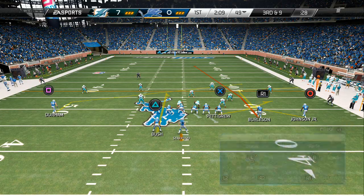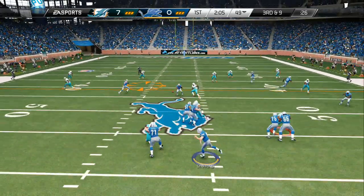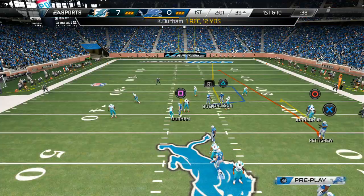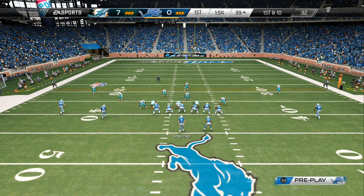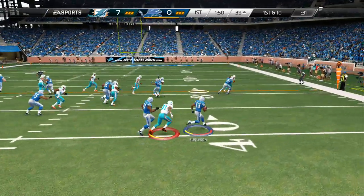Burleson's going to get set in the slot for this snap. Stafford's going to take the snap from the shotgun. The Lions get a first down. He'll be brought down, but not before picking up the first down. When you play zone coverage, the quarterback might have to hold the football just a little longer, but these guys nowadays, when you play zone, they know how to throw and catch and get it done.